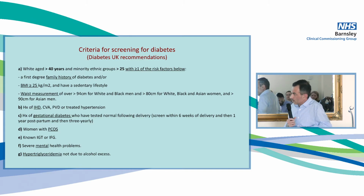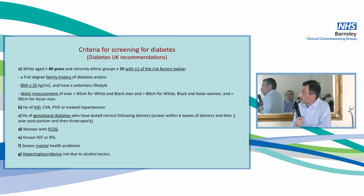If you have a white patient or a patient of ethnic background, if they're white and more than 40, or ethnic background more than 25, with first degree family history of diabetes, you should screen them for diabetes. If they're overweight, you should screen them for diabetes. And if their waist measurement is above a certain cutoff.